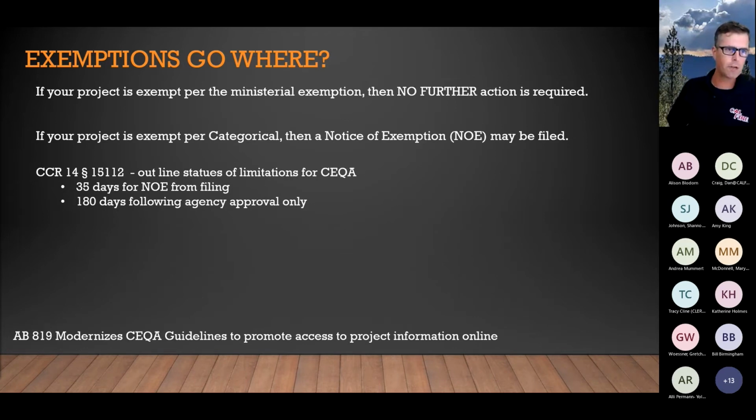And so if your project though is exempt per a categorical exclusion, then you need to file a notice of exemption. And understand, well, you don't technically, the guidelines say a notice of exemption can be filed. And if it is filed, there's section 15112 that outlines statutes of limitations for when another group or another organization can file a grievance, so to speak. I'm probably using the wrong word, but that statute of limitations basically is the days following approval. So somebody in our agency is going to sign off on this exemption, and 35 days past us actually filing, that's the limitation for when another group can say, hey, we disagree that an exemption fits in the situation, and we're taking you to court to fight you.